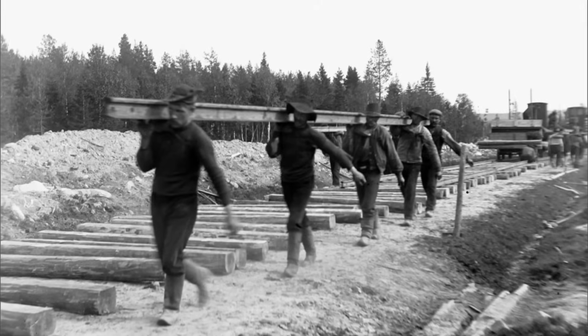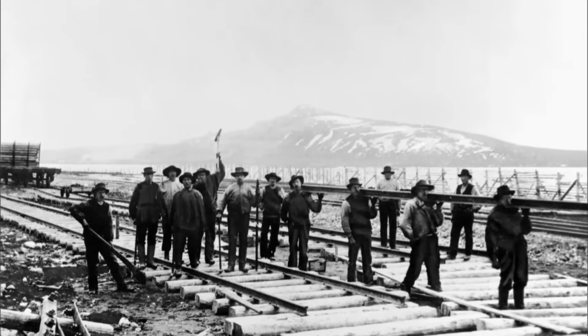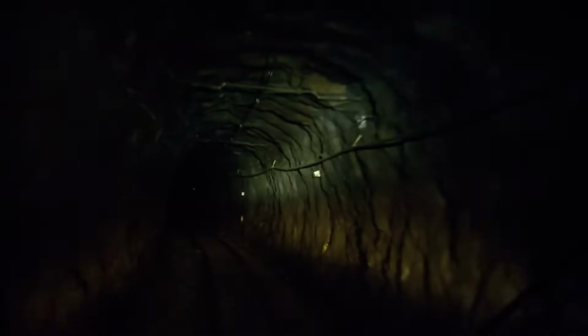The almost 5-meter-high wagons risk scraping the ceiling of the 6-meter-high cave. We have to reduce the speed to 30 kilometers an hour. If we don't have enough traction and power to get up, we have to stop the train. Lena coaxes her nearly 3,000-ton train load through the cramped tunnel.